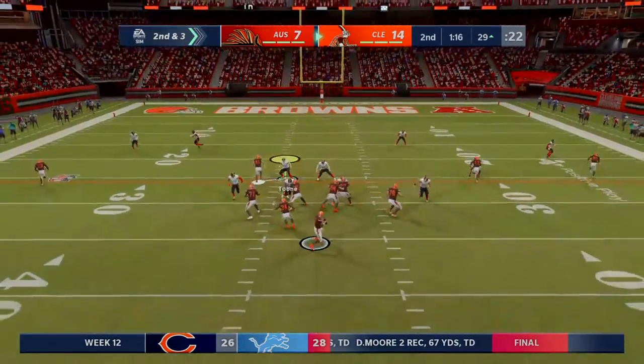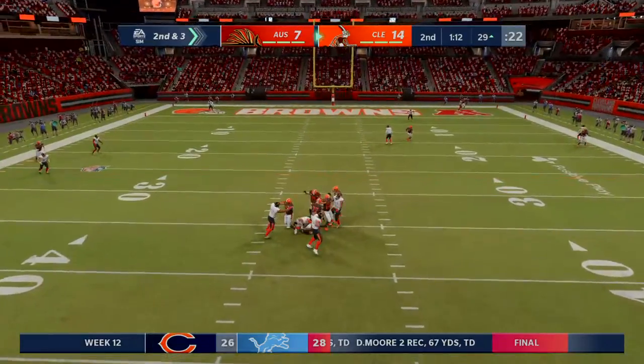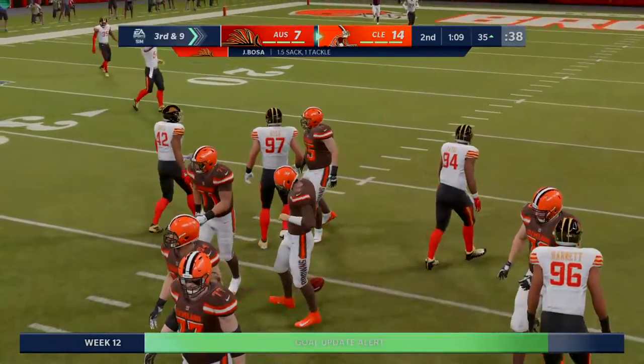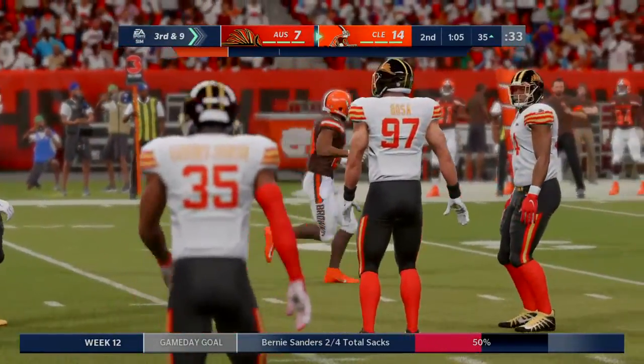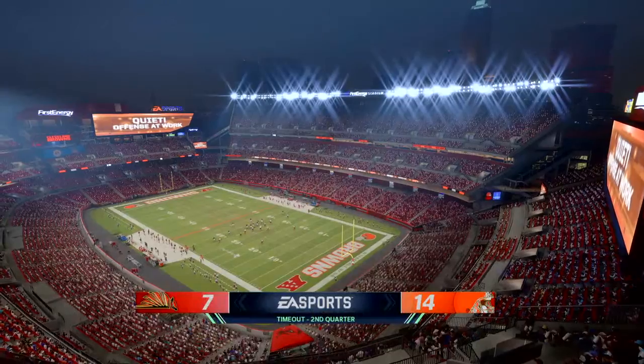2nd and 3. 29-yard line. And again, it's Mayfield. And he's going to be taken down back around the 35-yard line. Joey Bosa able to record his 5th sack of the season. Great job defensively. I think he was trying to go through his progressions, find someone to get rid of the football. Before he knew it, he was on his back.